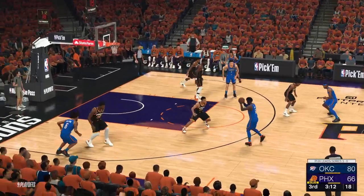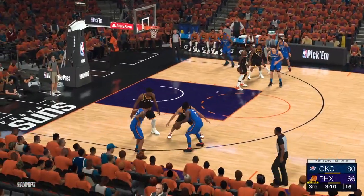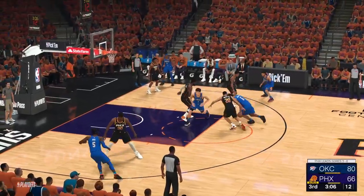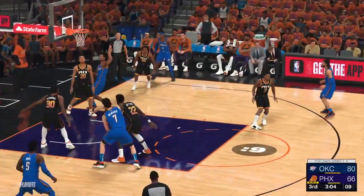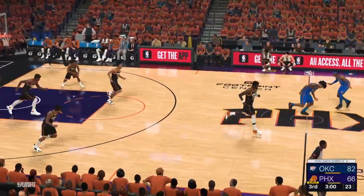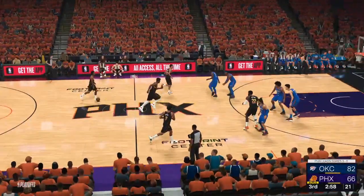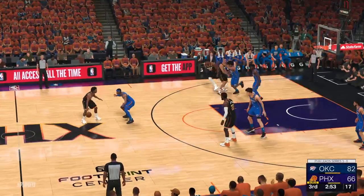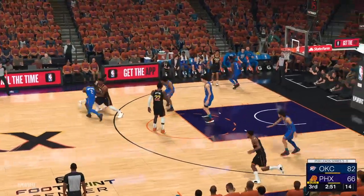Gilgeous-Alexander passes to Dort. Now here's Williams. Uses the glass on the layup. And the Thunder lead by 16. How about the unselfishness of this team? Yeah, the willingness to make the next pass has this defense scrambling.